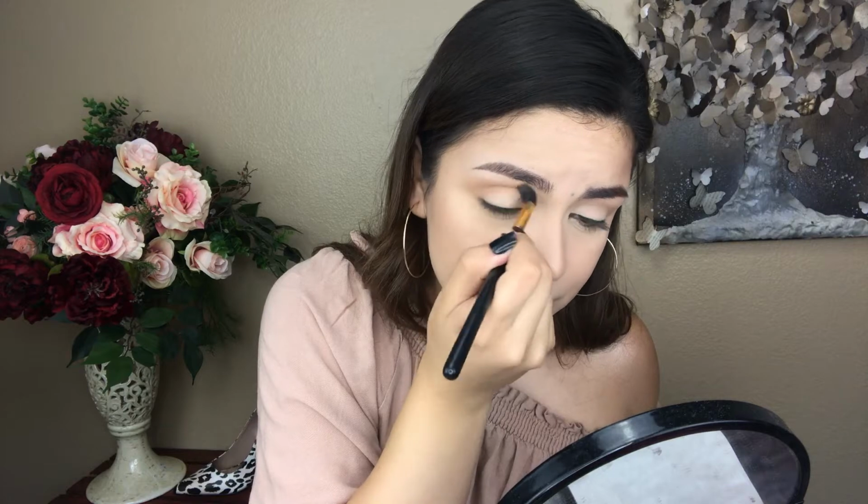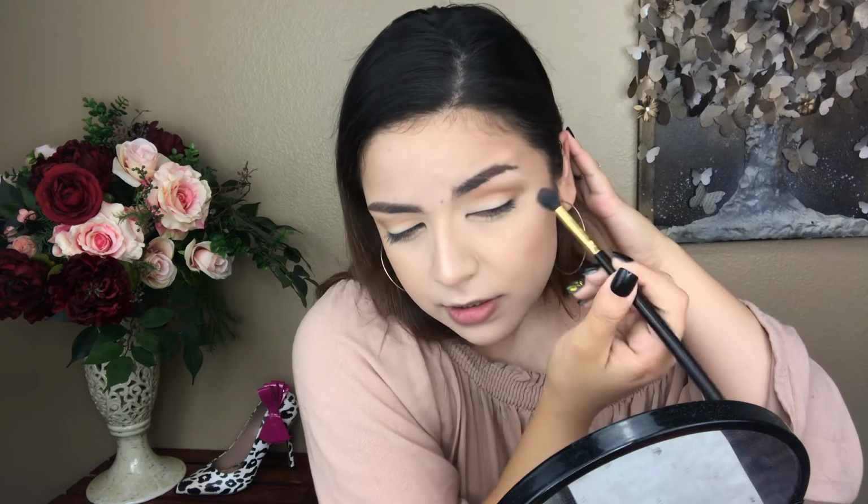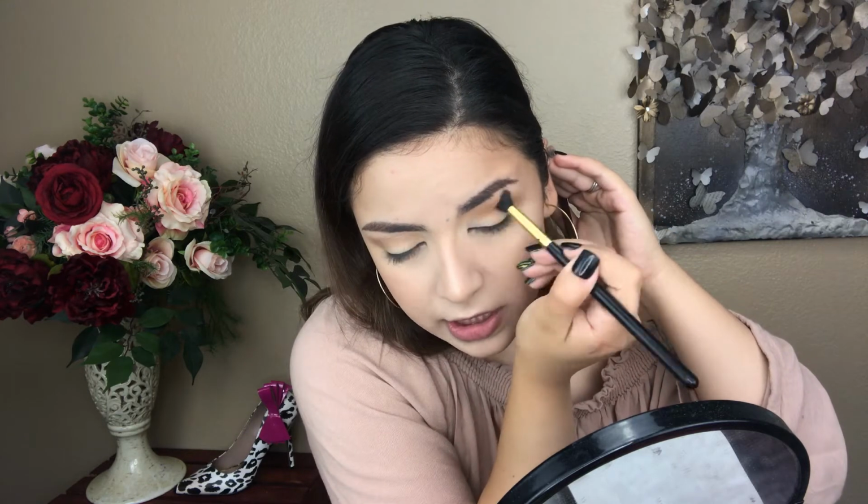And these eyeshadows for me were the best because I wasn't too comfortable with eyeshadows yet. So these eyeshadows were the best to work with just because they're so easy to blend out. And again, just really take your time to blend everything nicely so that you don't have any harsh lines on your eyeshadow. Like so. And now we're gonna take that same color and drag it on our lower lash line.